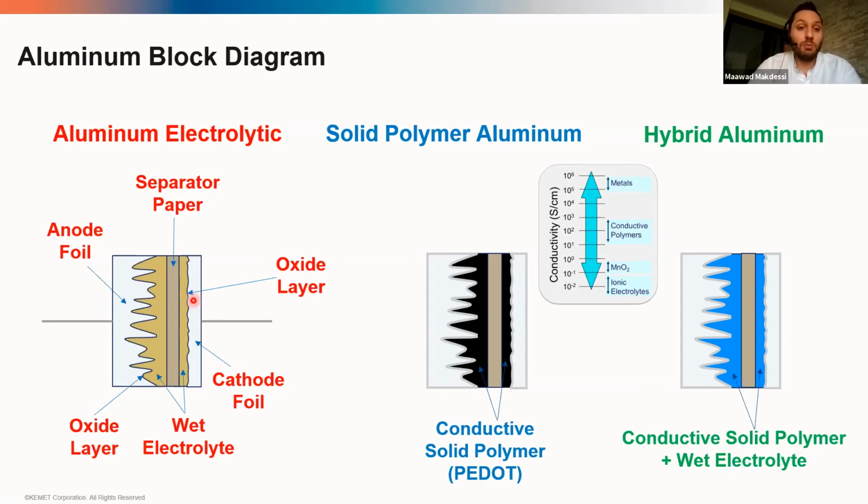However, their main drawback would be the ESR values. And this is due to the electric conductivity of the electrolyte, which is low compared to other technologies, and will also lead to a failure mechanism related to the dry out of the electrolyte inside. So to overcome this issue, the solid polymer technologies were introduced, replacing the wet electrolyte with a solid conductive polymer that will drastically enhance the conductivity of the cathode and enhance the ESR value.